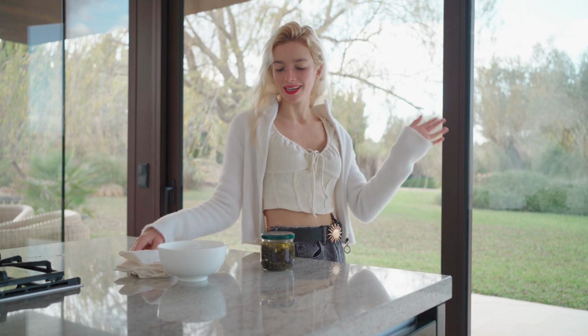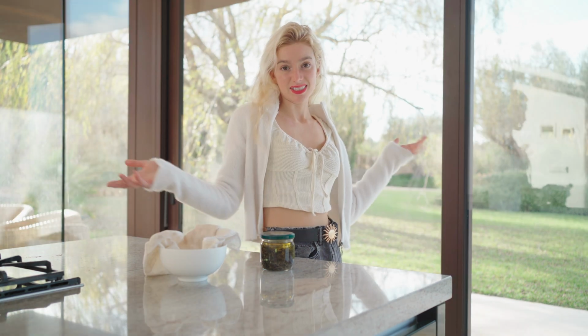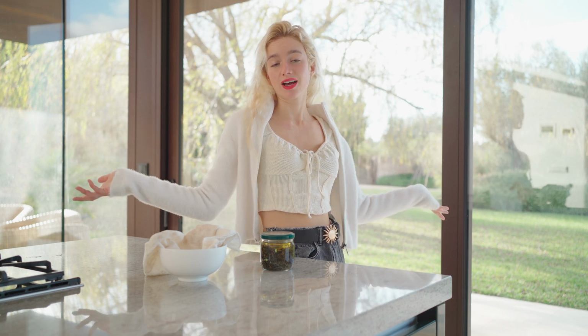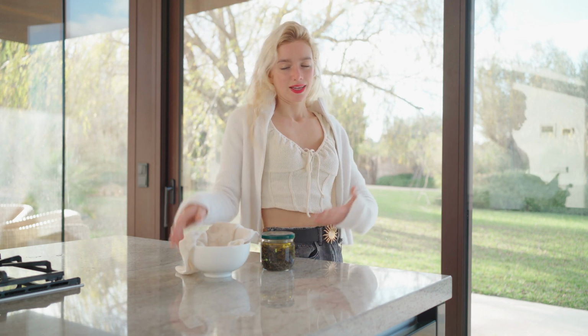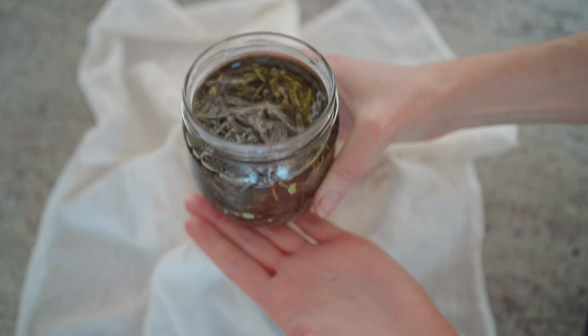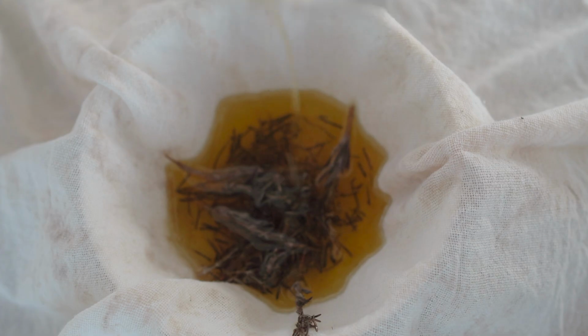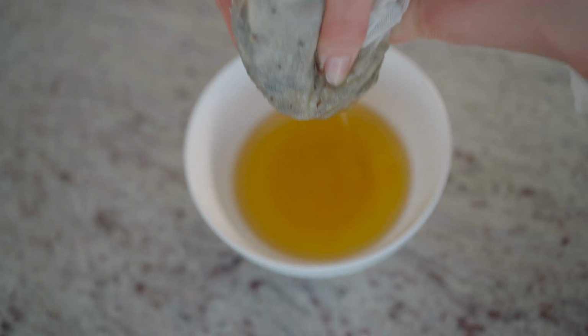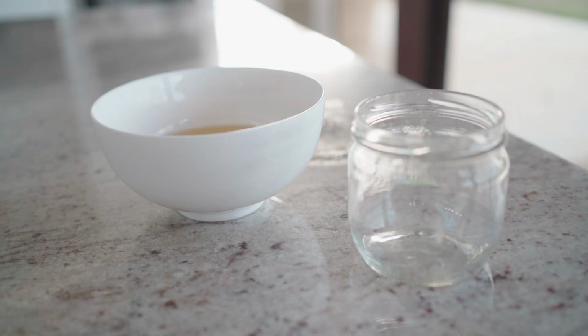And now I'm going to strain my lovely oil with a cheesecloth in a bowl, and there you go. And that's it. It's really easy. All you need to do is wait. It just takes a lot of time, but it's super easy to make. And if you do bigger batches, then it's easier. So let's strain it. So now I'm going to pour it into a sterilized glass jar.